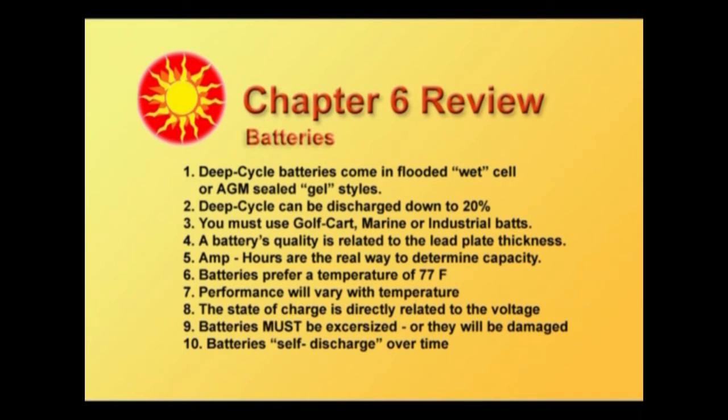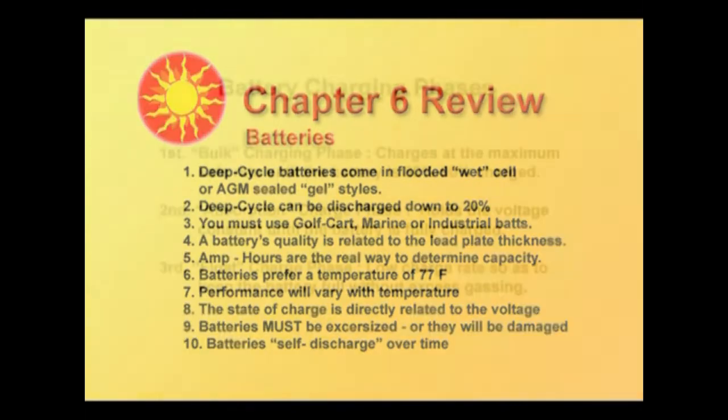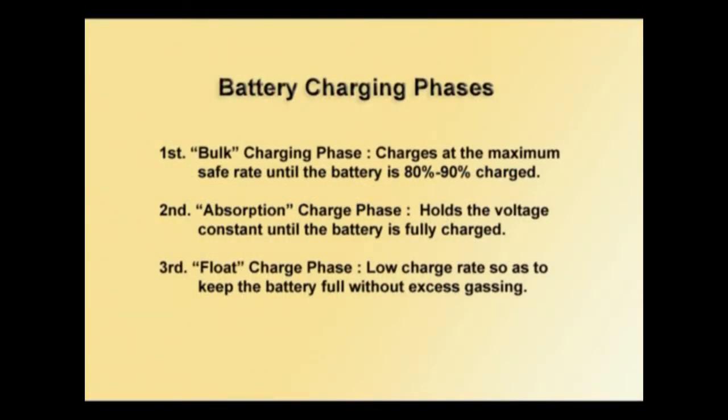Batteries must be exercised or they will be damaged. And batteries self-discharge over time. In your system, the charge controller is going to charge the batteries using 3 different phases of charging.